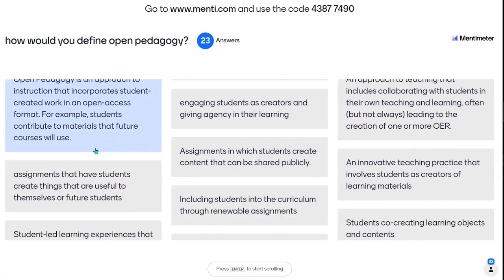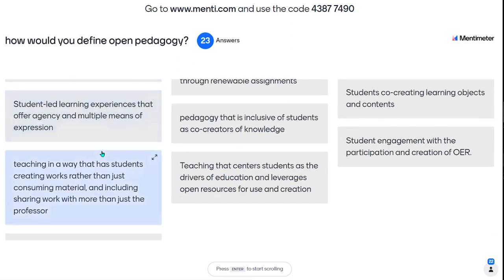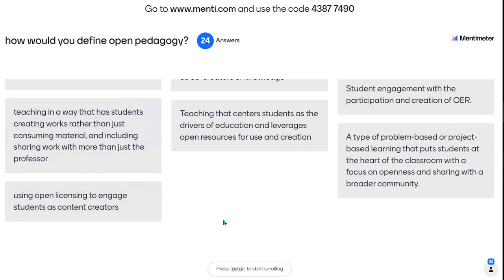Assignments that have students create things that are useful to themselves or future students. Student-led learning experiences that offer agency and multiple means of expression, teaching in a way that has students creating works rather than consuming material, and including and sharing work with more than just the professor, using open licensing to engage students as creators. A type of problem-based or project-based learning that puts students at the heart of the classroom with a focus on openness and sharing with a broader community.